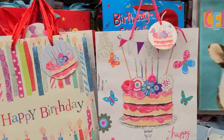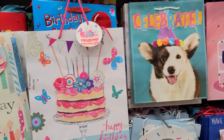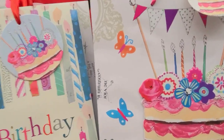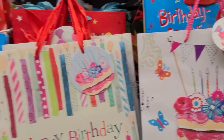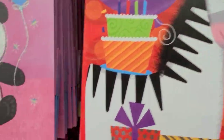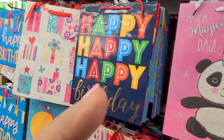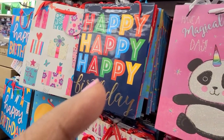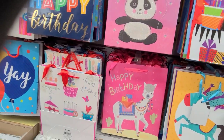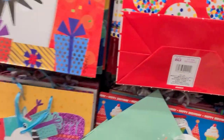They are absolutely gorgeous bags. And even the insides of these bags are really gorgeous as well. The insides are very pretty. Some of them here are not Flomo, but most of the ones that I showed you guys are Flomo. And then they have this one here that says Happy Birthday with the Llama Day Drama. Don't bring your drama nowhere near me. So we got that over here.